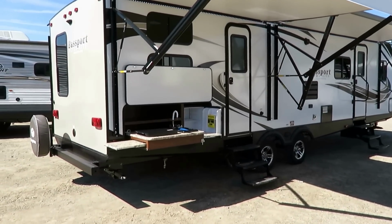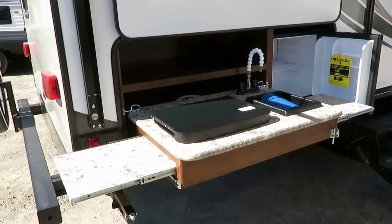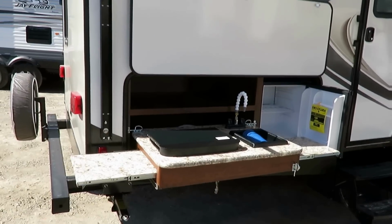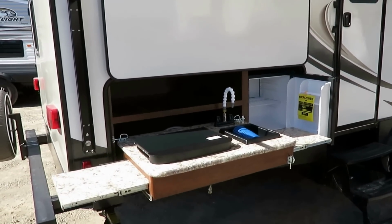Now, they've done something different here, too. They were one of the first that went with a low-profile outside kitchen, because what that allows them to do is maintain a fourth bunk in the bunkhouse. And that gives this floor plan an extra sleeping space that other floor plans just can't match with a full-size outside kitchen. Now, there's advantages both ways, but this is better for a bigger family because more kids, more windows, more individual spaces.